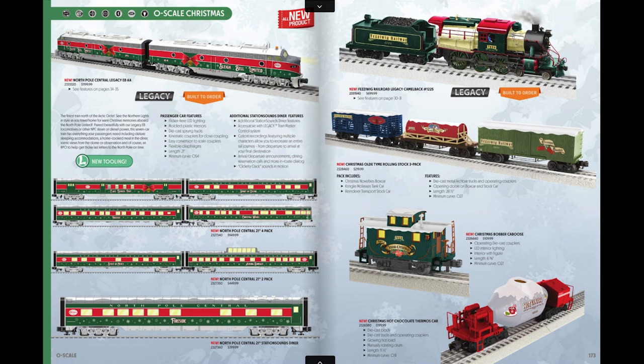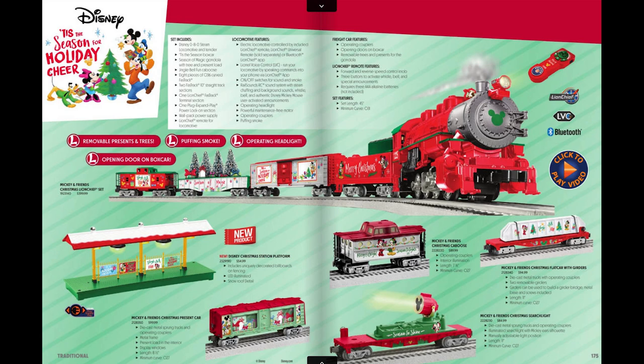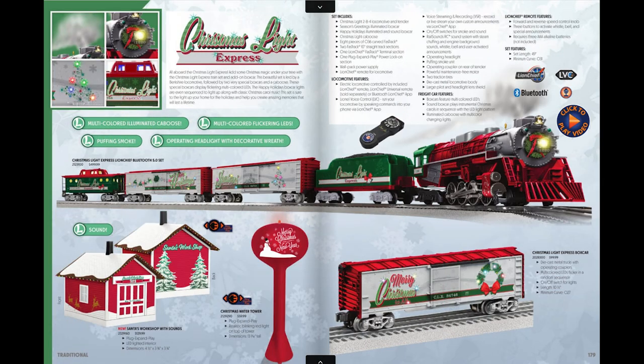And then I got another hot chocolate thermos car. Not Polar Express themed, but Christmas-themed. Another one to put a smoke unit in. Yeah, I'll do the Polar Express one. Here, anything new on this page is the Disney Christmas waiting station. That's the only new thing as far as the Disney Christmas stuff. And then on the Christmas Light Express page, they got a little Santa's shanty workshop with sounds. That's pretty cool. It's got lights going around the roof and plays some sound. I'm not sure what sounds it plays, but I guess Christmas music.